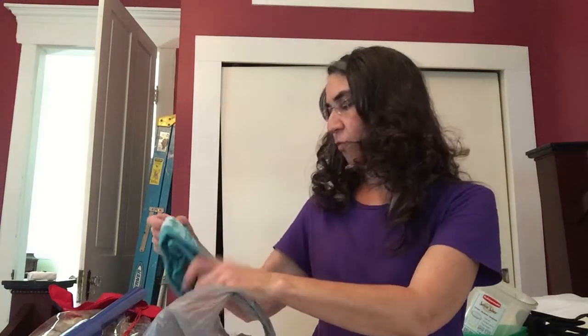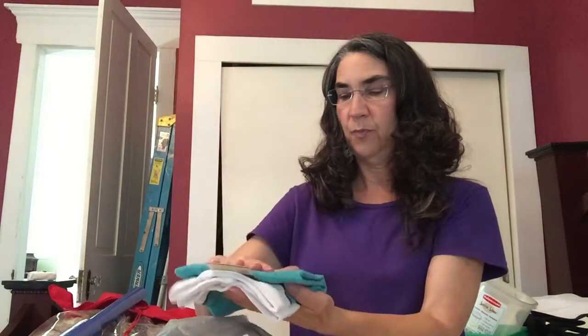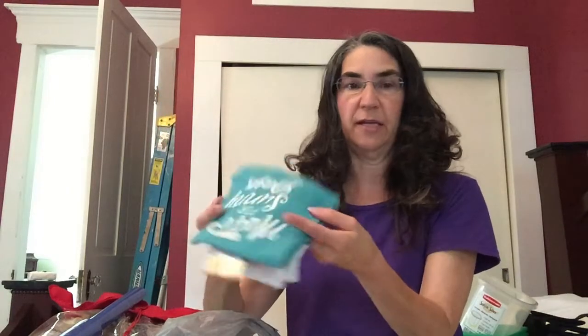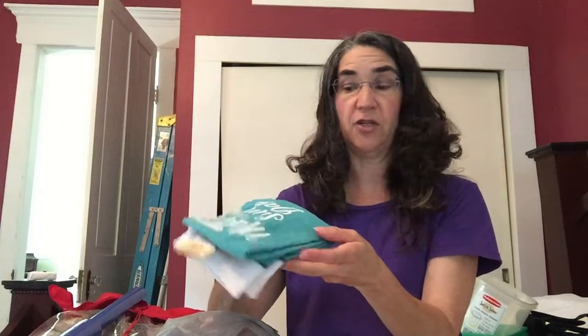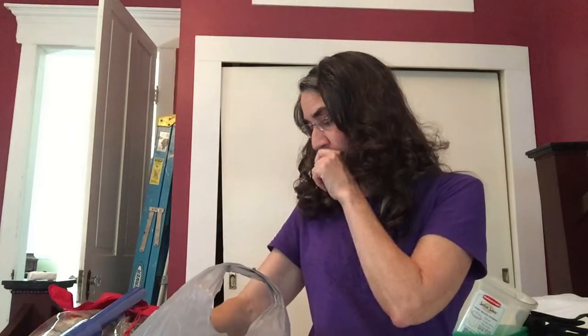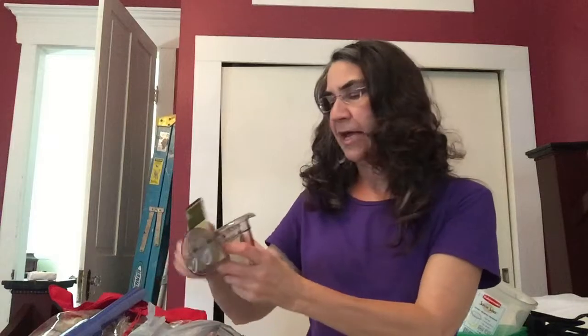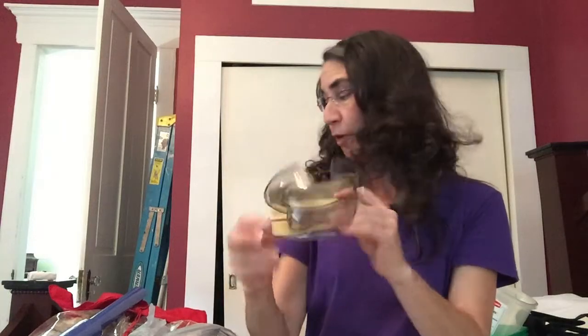I bought an extra one of these towels at Dollar Tree made for sunny days. That was in case something happened, because I liked the fact that it said sunny on there for my cat Sunshine. So I'm using one of these in my kitchen right now, but I bought an extra. So I just need to put that in my kitchen. Okay, I am going to get rid of this because I tried it and I really didn't like it. It was very hard to get off. So it's still got a tag on it, so I'm just going to put that in my declutter pile.